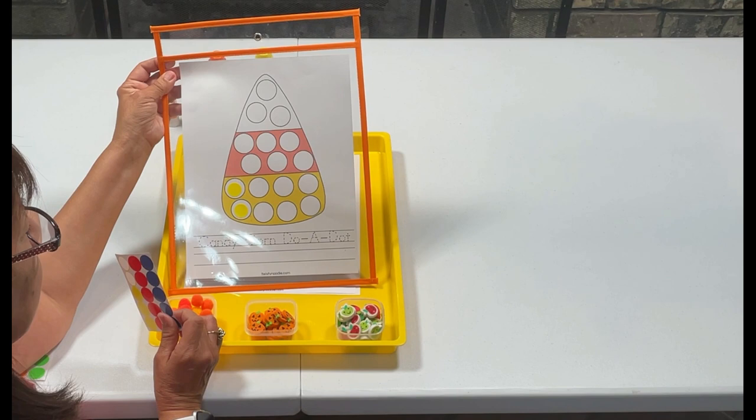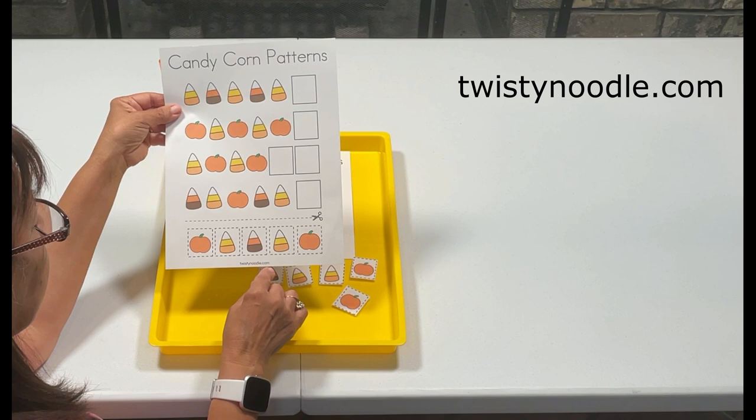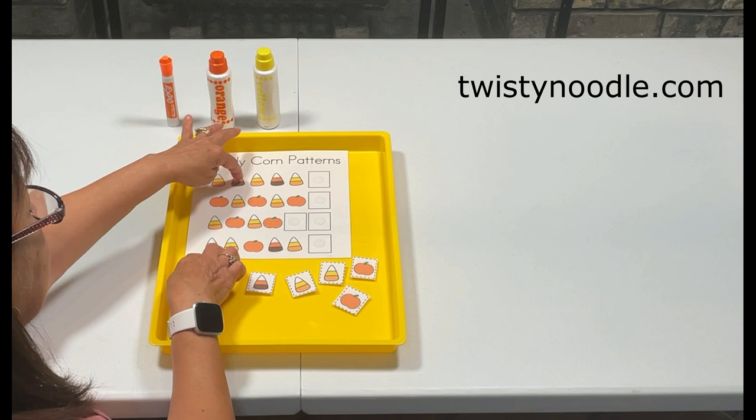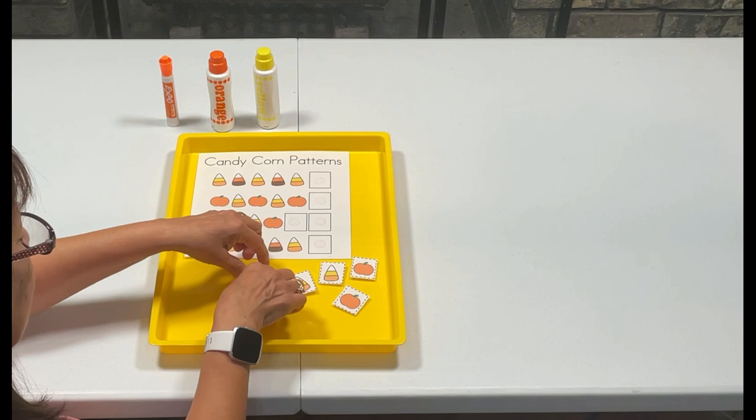This activity is a candy corn pattern activity. This is also a free printable from twistynoodle.com. I went ahead and cut the little pieces, and so we're gonna work on the pattern. We're gonna look at the candy corn. I like to look at the bottom part. It's orange, brown, orange, brown, orange. What comes next? Brown.